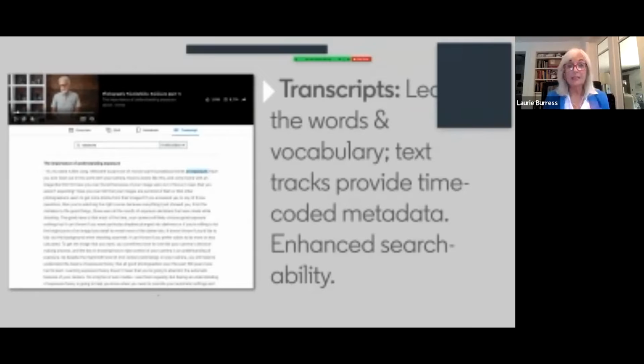It's transcripts. It's making learning accessible for all kinds of learners. You can learn the words, the vocabulary, you can see the text tracks, you can search those. It's real-time encoded metadata. It's increased searchability. All of that provides an easier way and more accessibility for all kinds of learners with all kinds of neurodiversity.